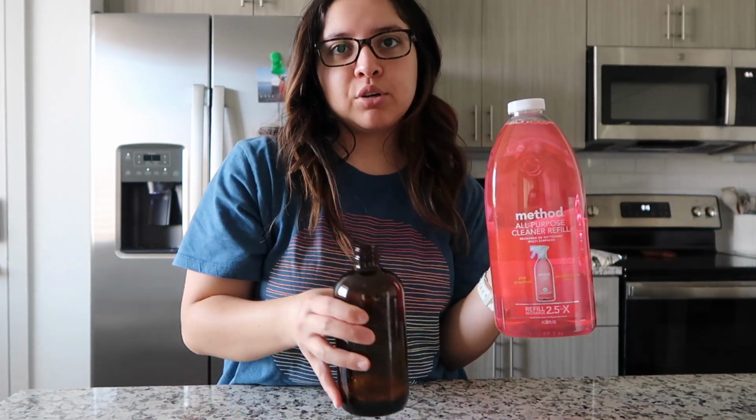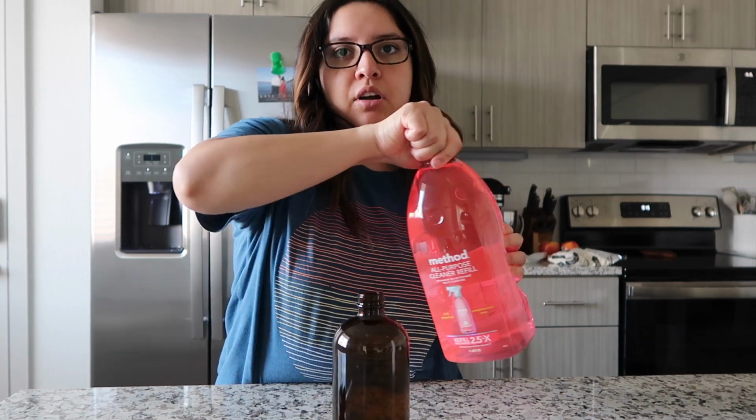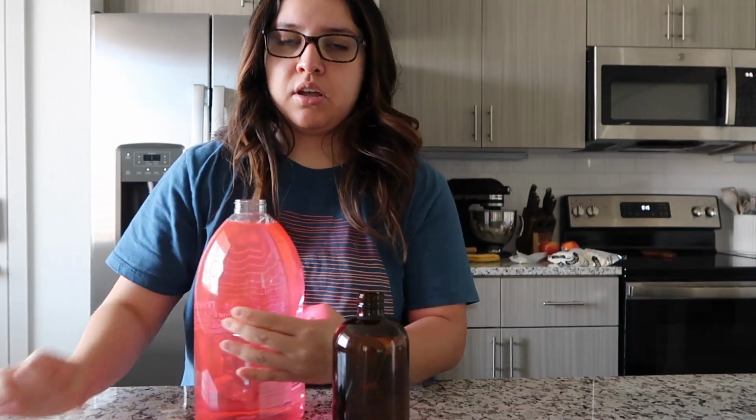So here is the spray that we like to use. We just put it in our amber glass refillable spray bottle. And so we're just gonna refill it. It's pretty much empty at this point. That way we can start off with a nice fresh bottle of it.